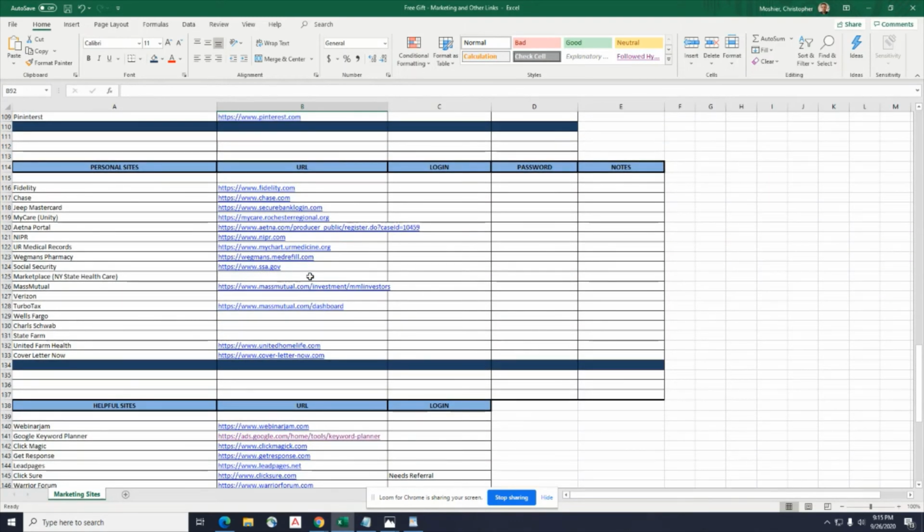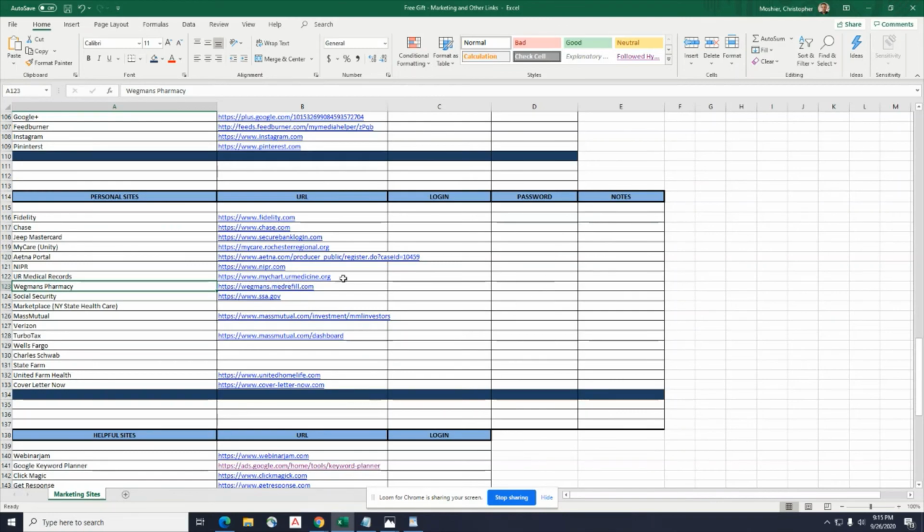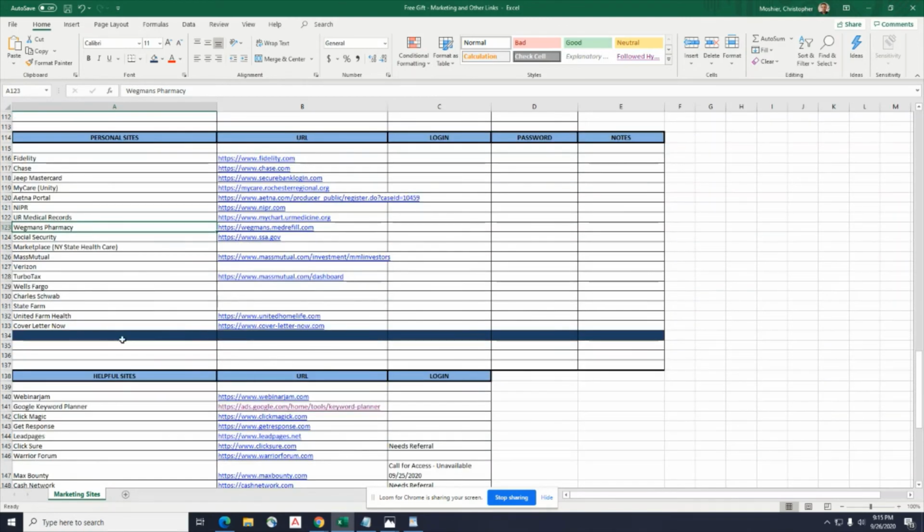So this is my personal sites. This is where I go and pay a lot of my bills and look up financial stuff like Wells Fargo and Charles Schwab. Ooh, Charles Schwab is spelled wrong. So, I mean, you can take that out if you want. Obviously, put in your links. You probably don't even know what Wegmans is if you don't live in Western New York. And yeah, again, your login, password, URL where you would go to, the name of it.